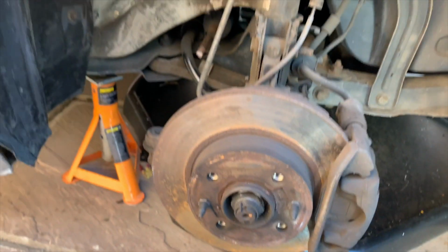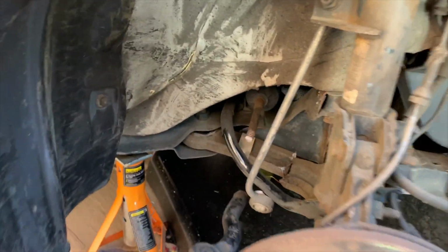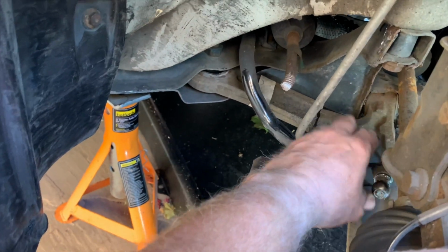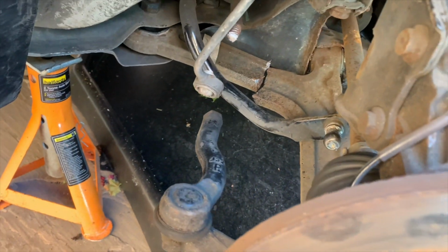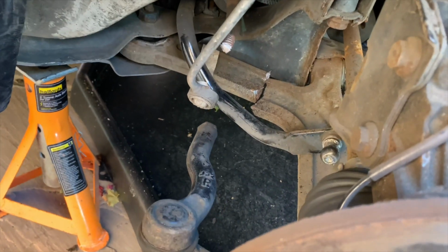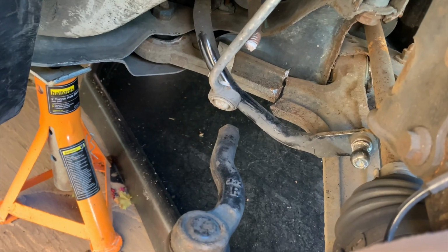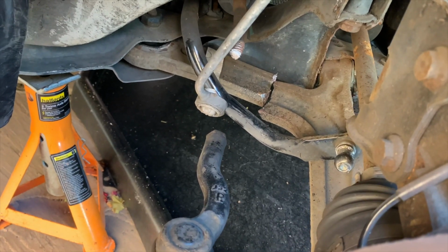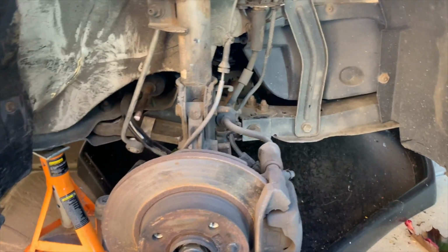I think I already said that. So that's it for the damage under there as far as I can see. As I said, I'm going to have a look at the other side and compare it. I'm not sure whether that's bent or not, because that's part of the subframe. So if that's bent, I'm going to have a new subframe as well, which I have done before. It's a pain, it's extra expense, but if it's gone, it's gone.